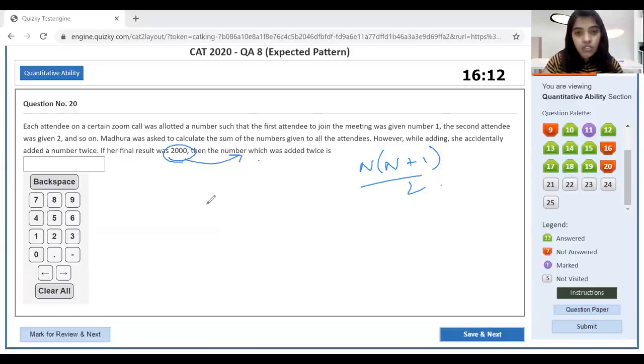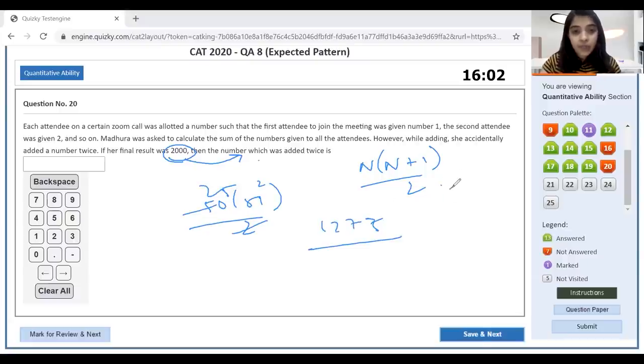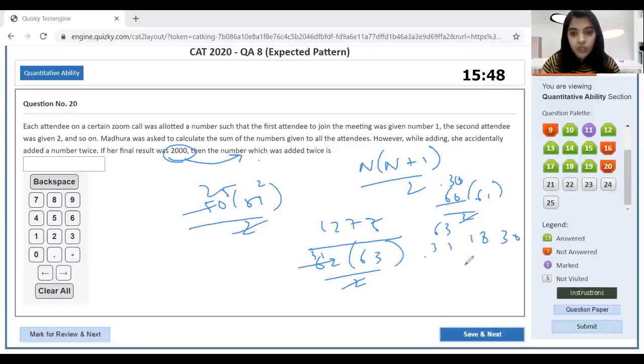In such situations, we look for the closest sum below 2000, because she's added a number twice. So let's start with 50. 50 into 51 by 2 is 25 into 51, which is 1275. No, we're far off. 60. 60 into 61 by 2, 30 into 61 is 1830. It's a little far. 62. 62 into 63 by 2, 31 into 63 is 1953. This is our number, right? Because if we go farther, we won't get a number greater than 62.